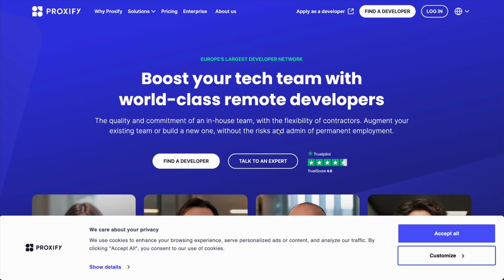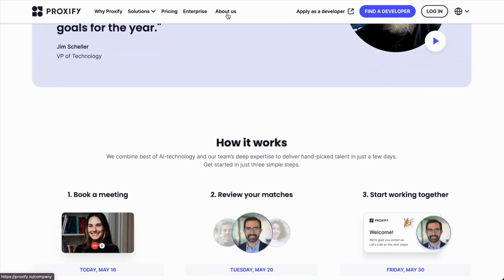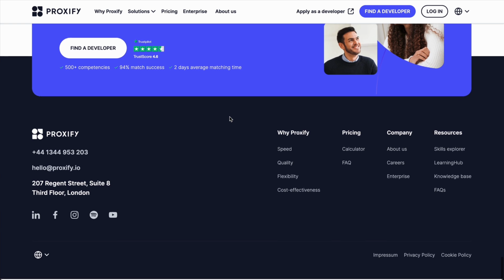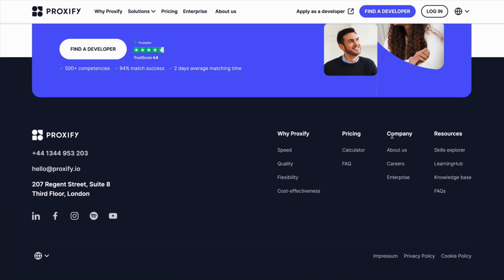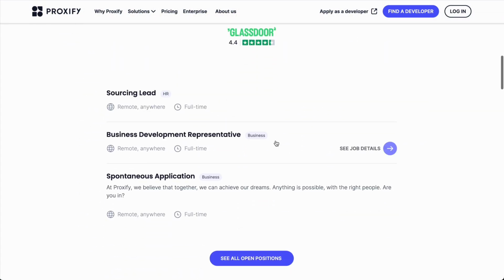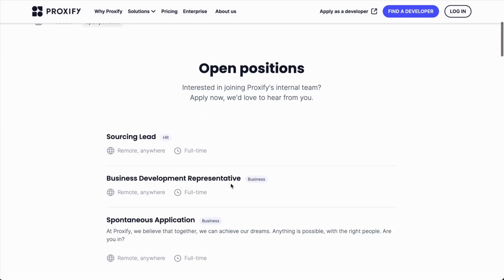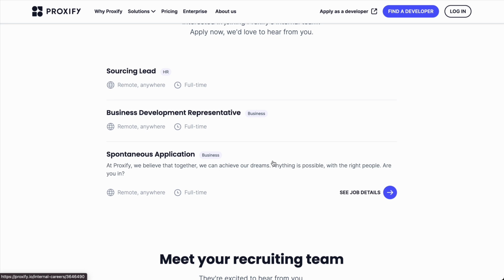Company website. So this is Proxify. You can see what they do here. So let's quickly go to their footer. Sometimes they list it on their header. So let's go to their footer, click on careers, and you'll be able to read more about them, and you'd be able to see who they are hiring. So they are hiring a sourcing lead, remote anywhere in the world, business development representative. And if you don't see what you're looking for, you can send in a spontaneous application.